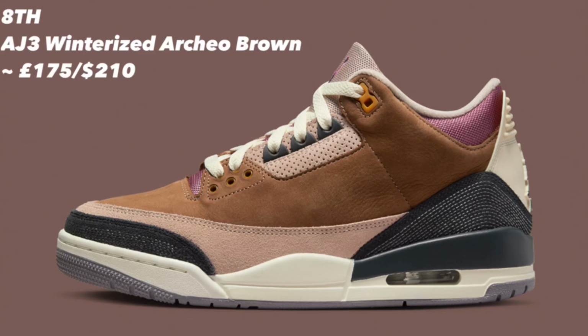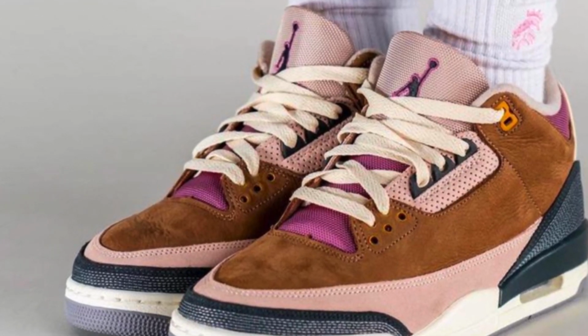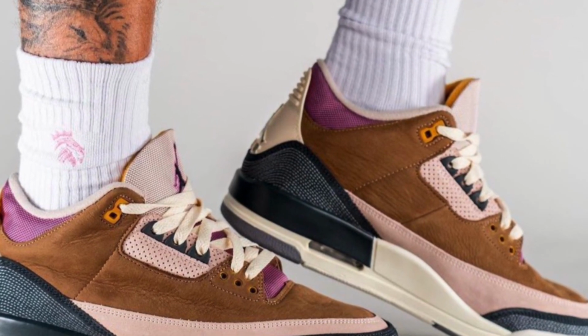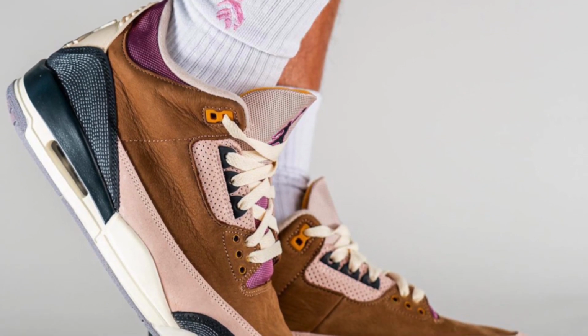Next up on the 8th, we have another Air Jordan 3, and this time it's the Air Jordan 3 Winterized Archeo Brown. Estimated to have a slightly higher retail than the previous Jordan 3, with a retail of around £180 or $210.